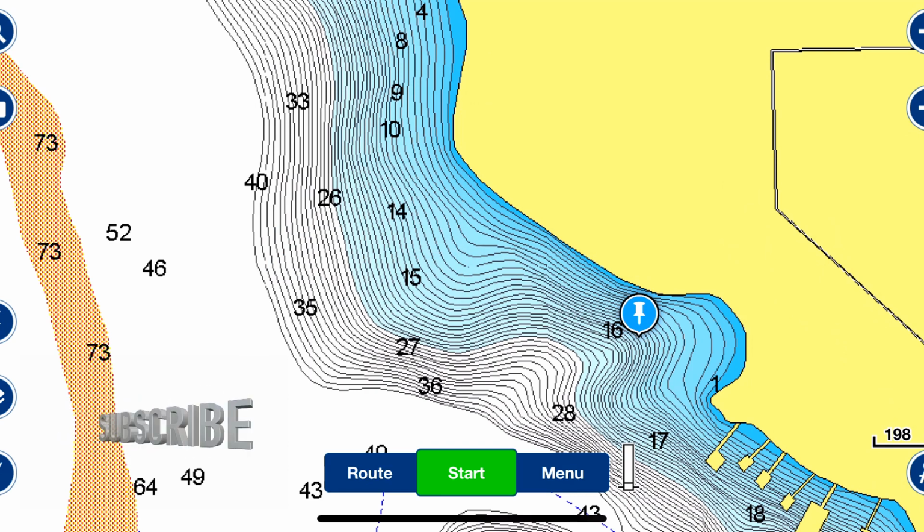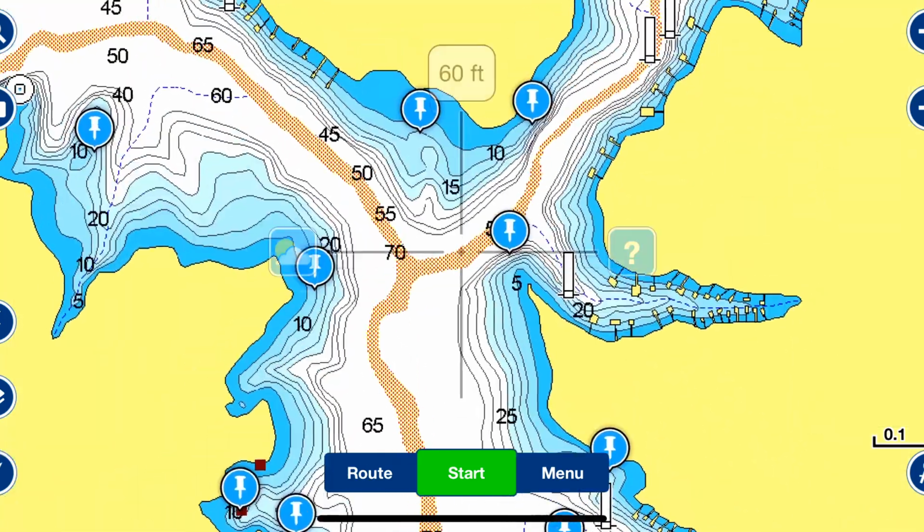But definitely something that I would, if I was out there scanning around, go look right in here and just see if there's anything related to that area. All right, we're going to move on up.